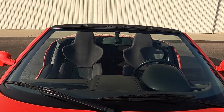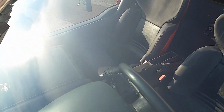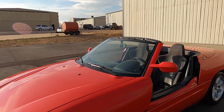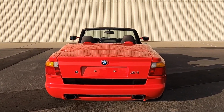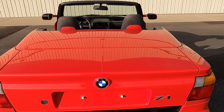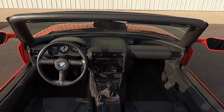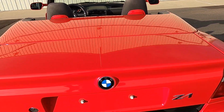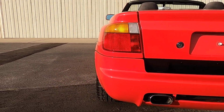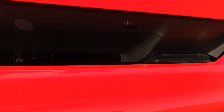Windshield is original glass with the antenna embedded in the windshield, which is kind of cool. That antenna is not hooked up to the stereo right now, but we'll demonstrate that it works a little bit later here. Here I've got it nosed in to light up the rear in this really nice light we have right now. Do a flyover. How cool is that? Color matched rear seat backs. Integrated rear diffuser. This is super cool.